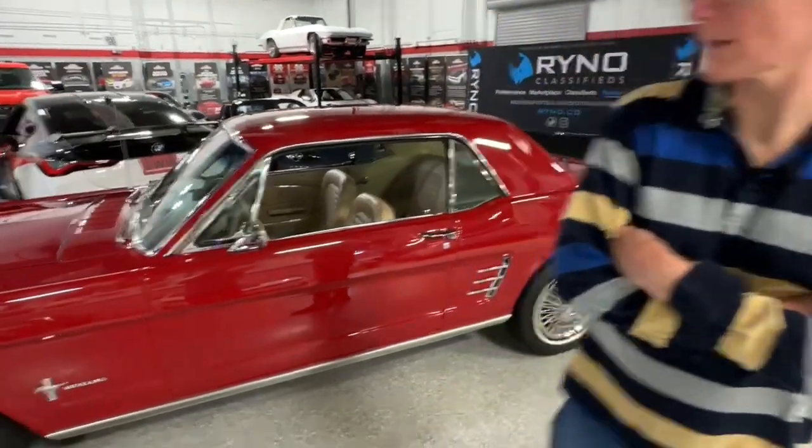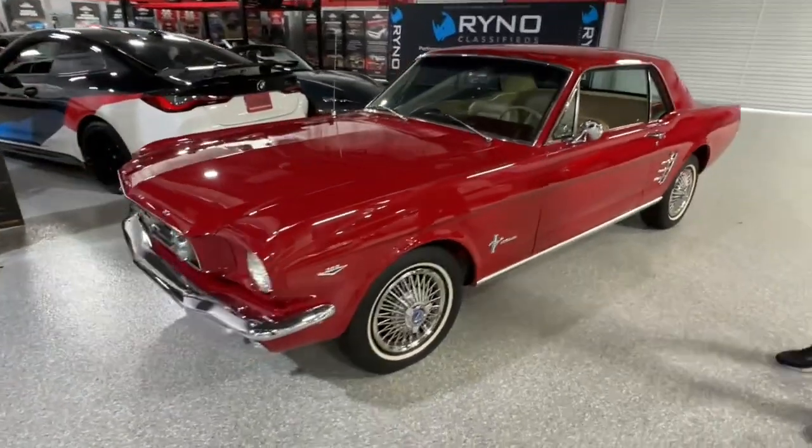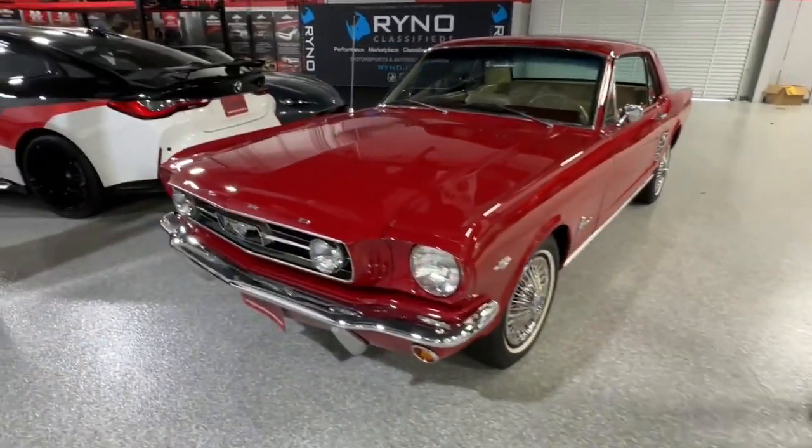Today, guys, we're going to show off the '66 Mustang, actually one third of the grand prize in the Show and Tow Dream Giveaway. And what a sweet car and what a sweet backstory this Mustang has. Of course, first gen Mustang from '64 to '66, so iconic.